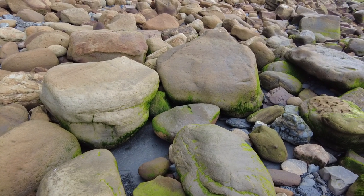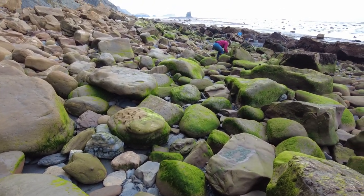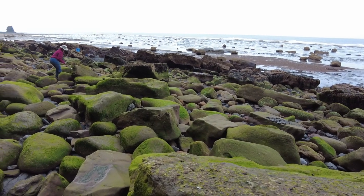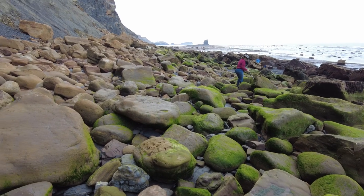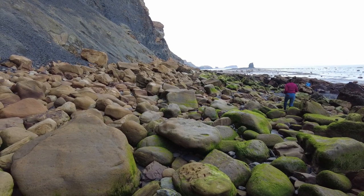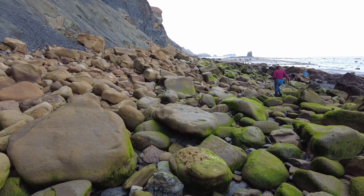I'm going to have a little walk a bit further along the beach now. The tide's not coming in, it's still going out. But as the bag gets heavy, as you collect stuff, it's a good idea to start making your way back, because you know there's some pretty good areas we haven't even looked at yet. So yeah, we just leave everything here.